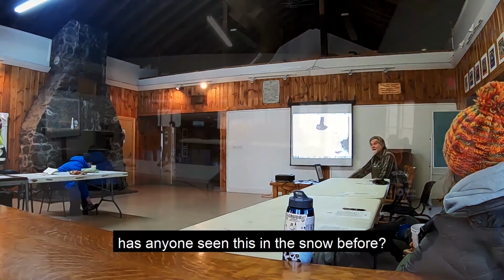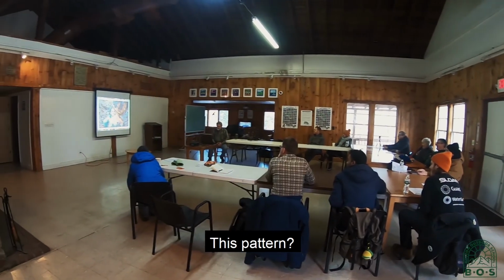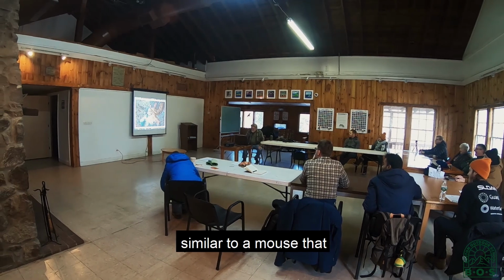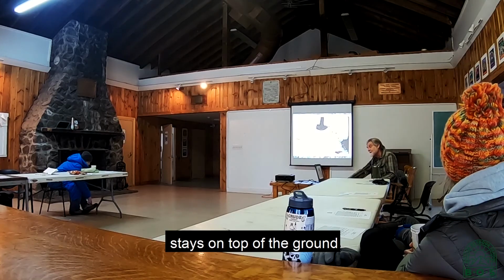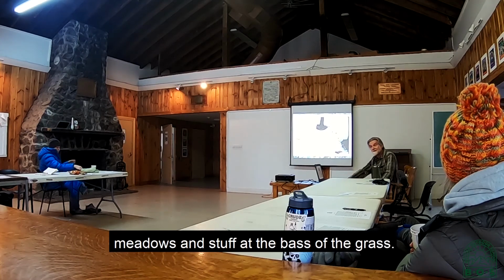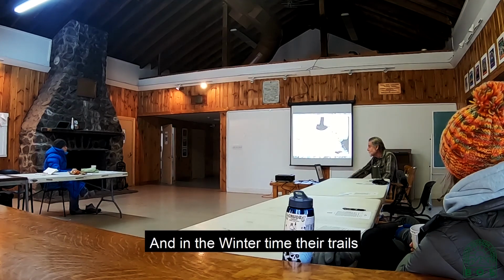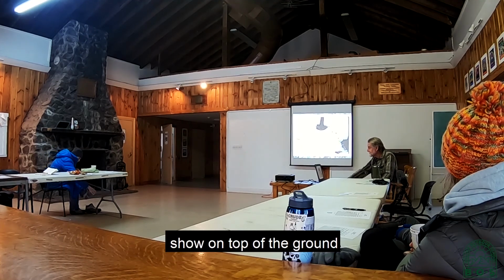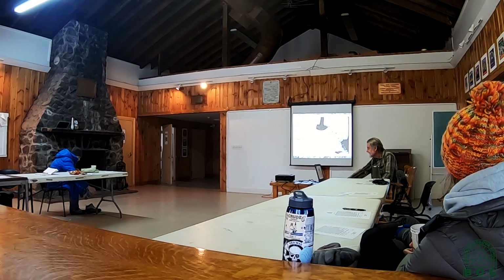You may have seen this. Has anyone seen this in the snow before? This pattern? Okay, so this is an animal similar to a mouse that stays on top of the ground, chews the grasses in the summertime through the meadows and stuff at the base of the grass. And in the winter time, their trails, as the snow melts, show on top of the ground. And this is a vole.